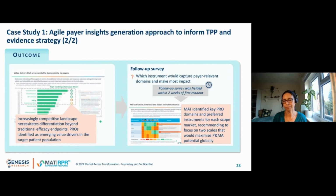So what I want to summarize and highlight as the takeaways from this example is that it illustrates how payer feedback was utilized early on in the product development cycle to understand whether an asset with an early profile is reimbursable and whether it can achieve a price potential that was anticipated or desired.